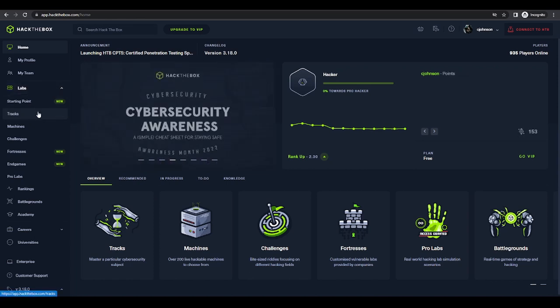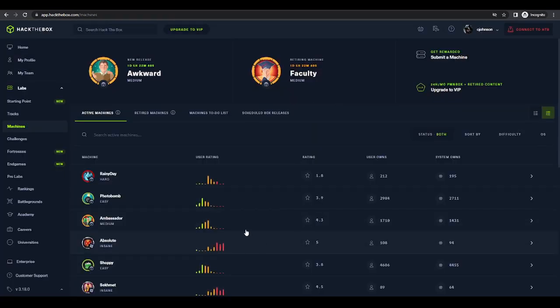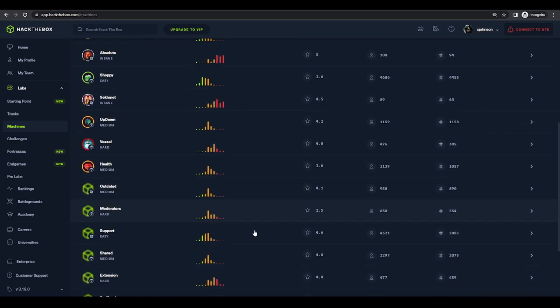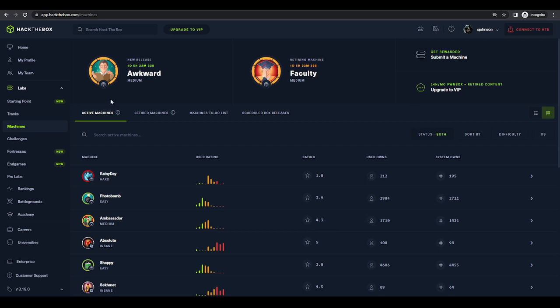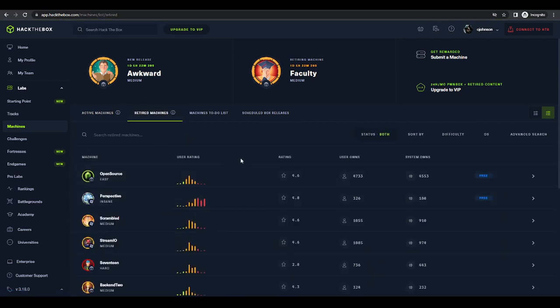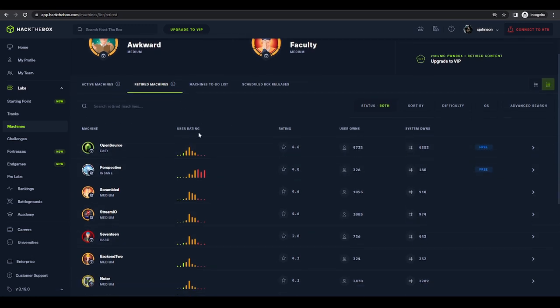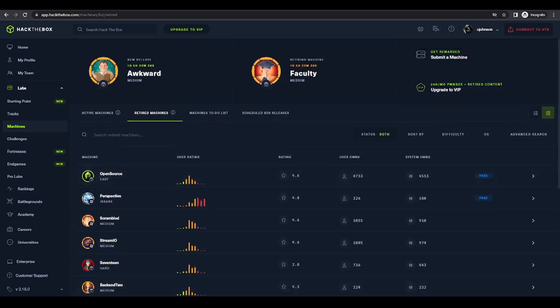This is a free account. I don't pay for Hack the Box. But you get access to specific machines. And if you do decide to pay, then you get access not to a different set of challenges. You get access to challenges that have since been retired. So, it looks like they make a couple of those available for free too. But you get access to a back catalog of challenges.